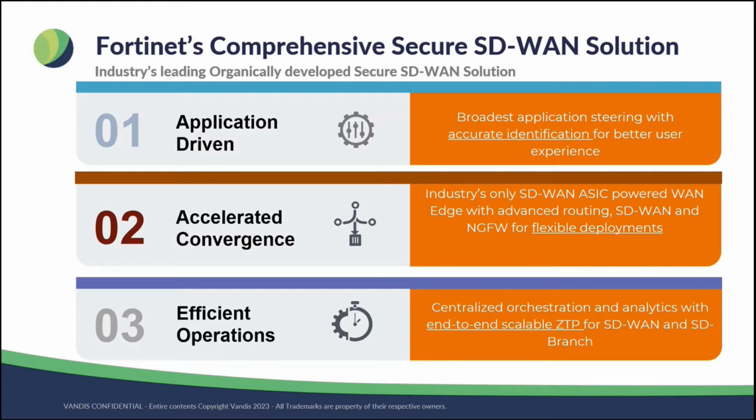These are the 3 areas why Fortinet is the leader in Gartner's Magic Quadrant and why they are the #1 vendor when it comes to secure SD-WAN. It starts with application-driven networking. We provide the broadest application steering with over 5,000 applications. And to do this properly, you need to accurately identify the application.